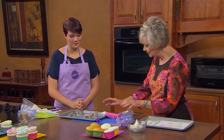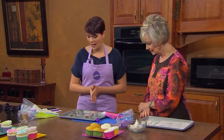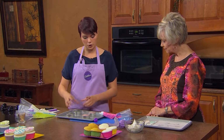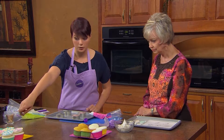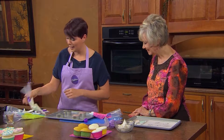Absolutely. Well, let's show how to make these. These are candy cake toppers. Yes, candy toppers. So the first one we're going to start with is you just use a circle cutter, or really whatever cookie cutter you have. I'm just using a circle, and we're going to make these circle toppers. So I did a chevron pattern, but you can do spider webs. You can really do anything you want.